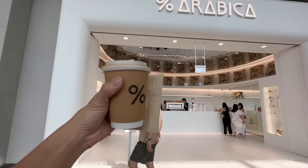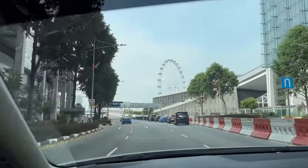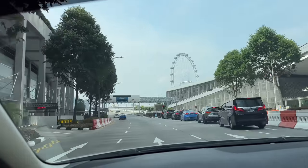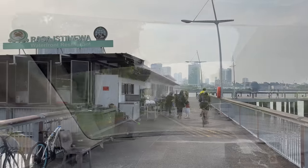My friend treated me to an expensive coffee from Arabica. I'm obsessed, and thank you so much. It was my first time trying coffee from Arabica, and since then I've been having lots in Bangkok, Hong Kong, and now I'm having the real ones in Kyoto.